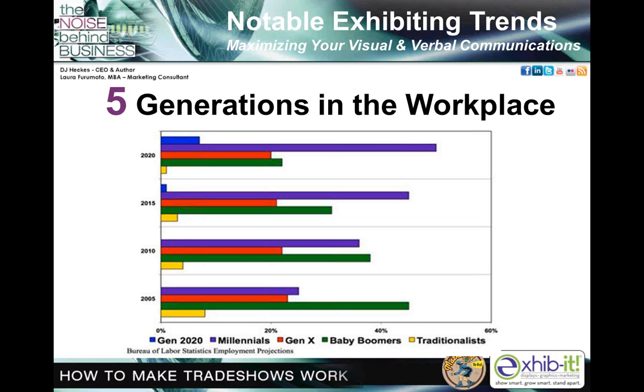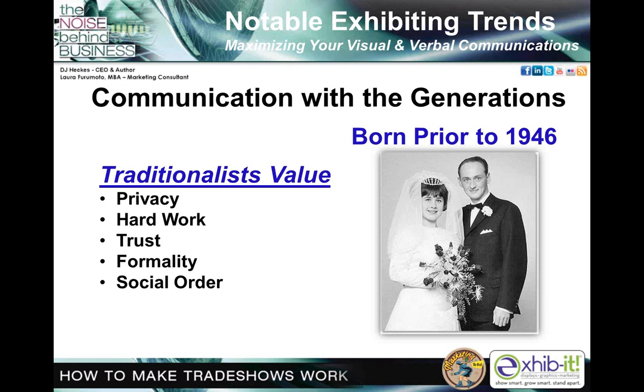Think about it. There are large companies right now that have all generations under one roof, for example, a Walmart, or a small company, maybe like a mom-and-pop restaurant or something like that, where everybody's still working and helping to support the business. So supportive behaviors, let's go ahead and take a look at the traditionalists first.